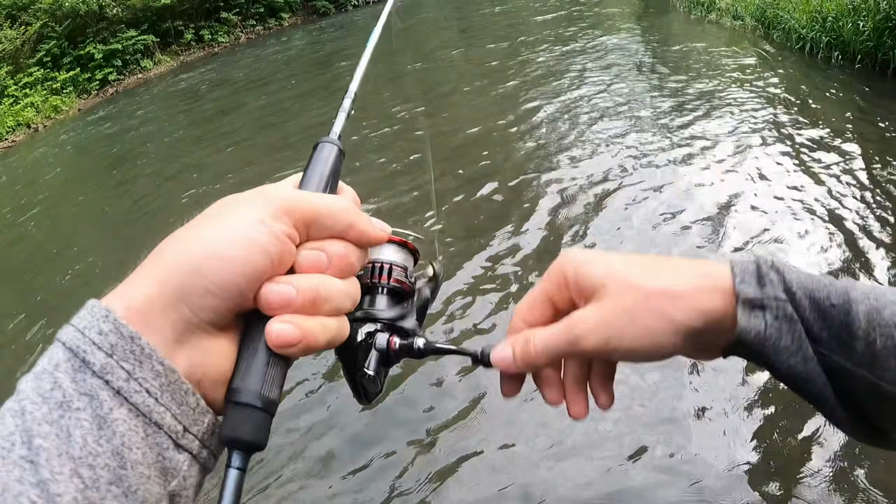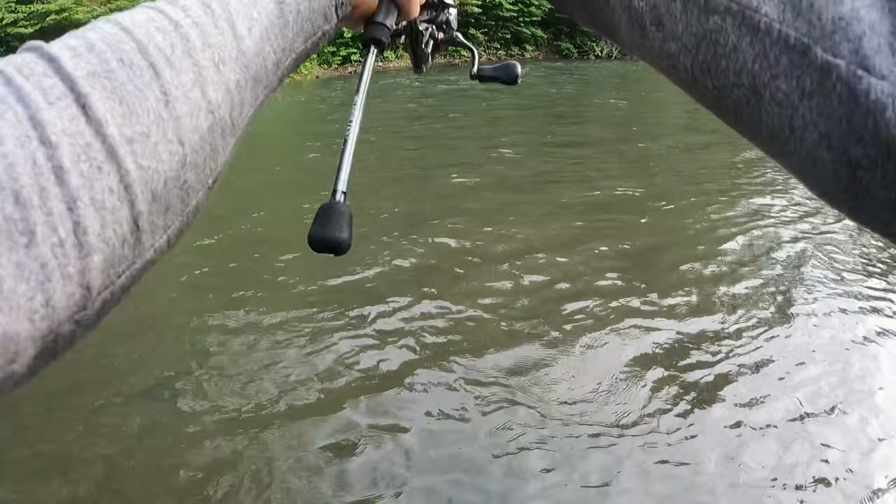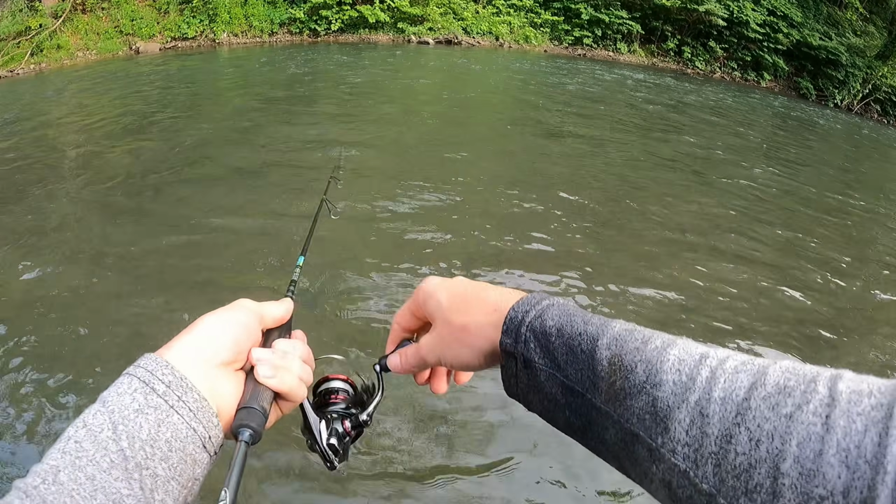Oh, that was a big brown. That was a big brown. I saw it. I saw it. It was a wild looking color too.